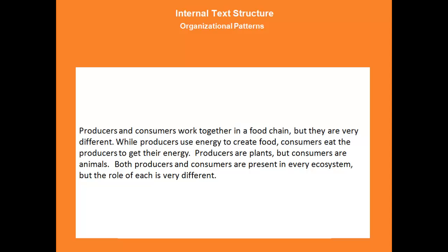We're going to talk producers and consumers, which you should be talking about right now in science. Producers and consumers work together in a food chain, but they're very different. While producers use energy to create food, consumers eat the producers to get their energy. Producers are plants, but consumers are animals. Both producers and consumers are present in every ecosystem, but the role of each is very different. Think you know it? I think that's a pretty easy one. Compare, contrast.